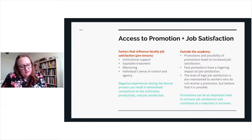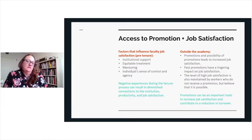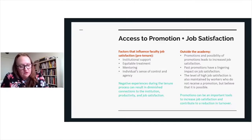Studies suggest that faculty who have not yet earned tenure and believe campus decisions are inequitable often depart the institution prior to review, especially women and other underrepresented populations. Among tenured faculty, negative experiences during the tenure process can result in diminished institutional citizenship behavior, in other words, connections between the individual and the institution, as well as diminished productivity and lower job satisfaction.